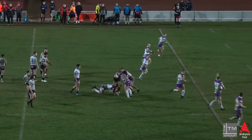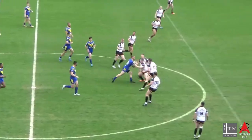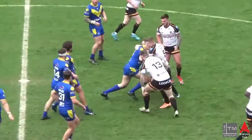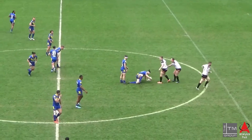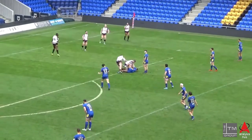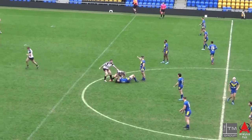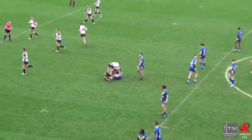The questions now are all on the Leigh Centurions. We all know about Leigh, leaving it late. Are they going to leave things late? Five minutes.